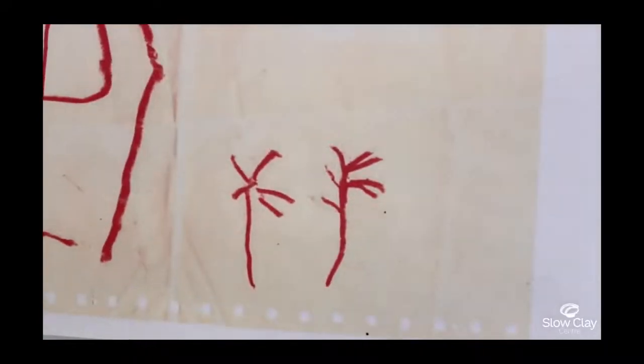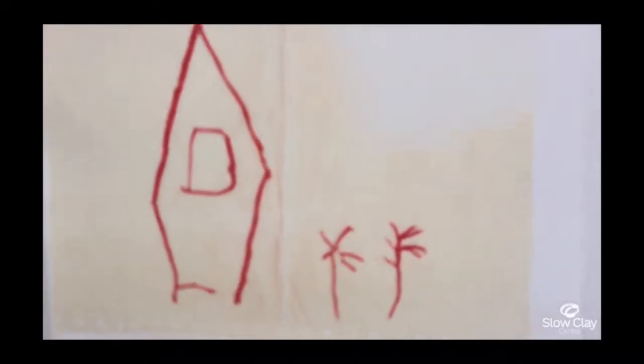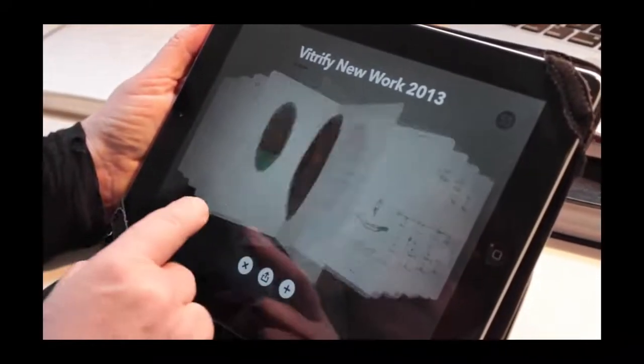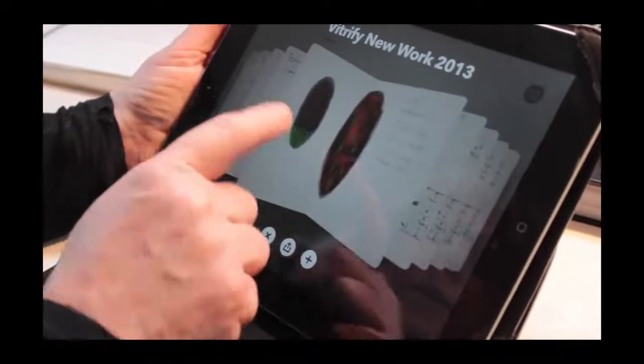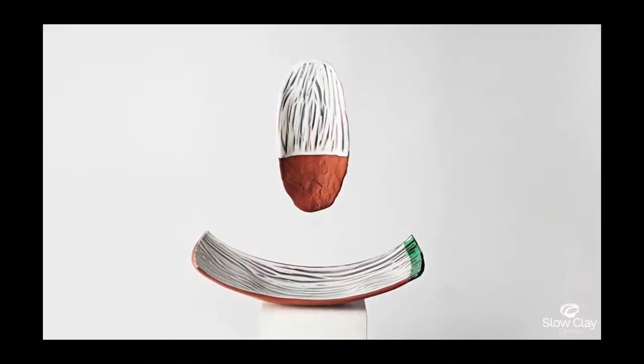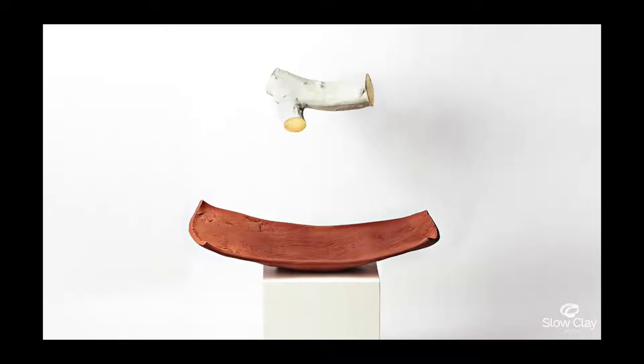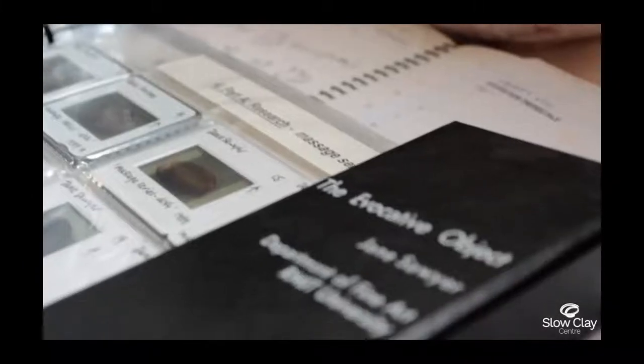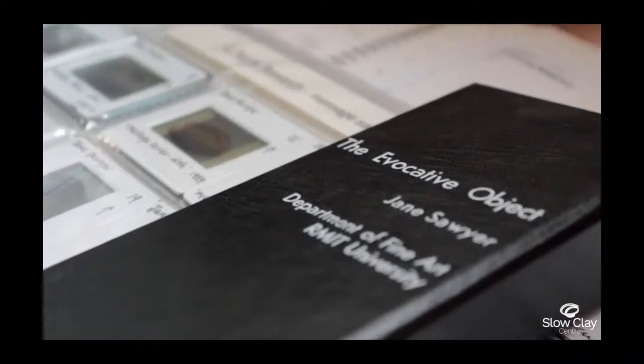Recently, my work's taken a bit of a change and become a bit more sculptural and perhaps a bit more narrative. I was really lucky to be invited to put my work in a national exhibition called the Vitrify Al Corso Ceramic Awards. And it was an exhibition that encouraged the development of new work. So I felt like I was doing another master's degree all over again.